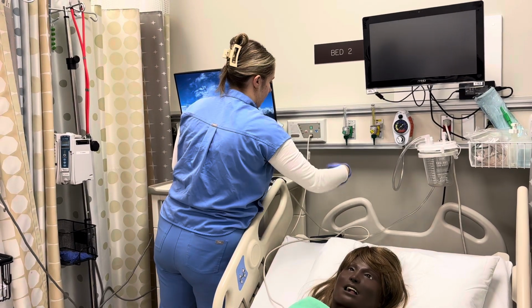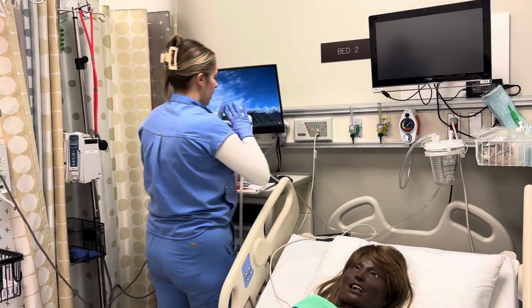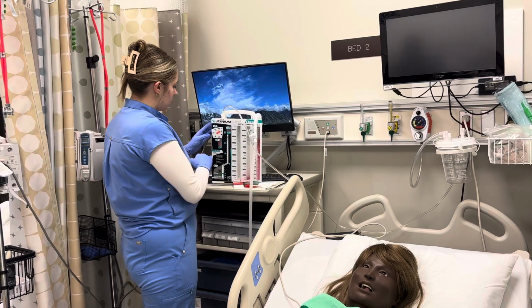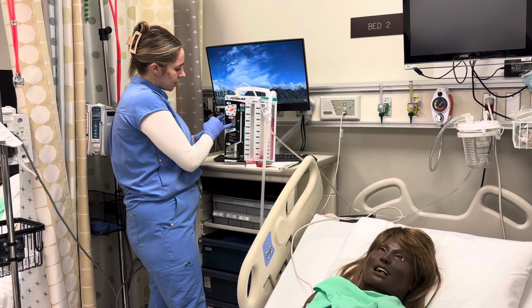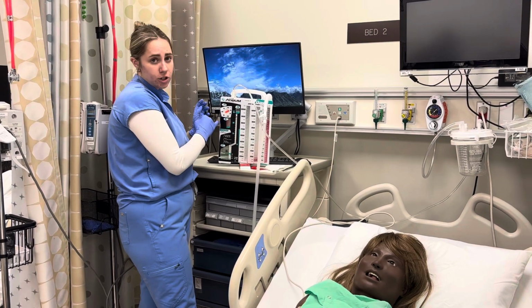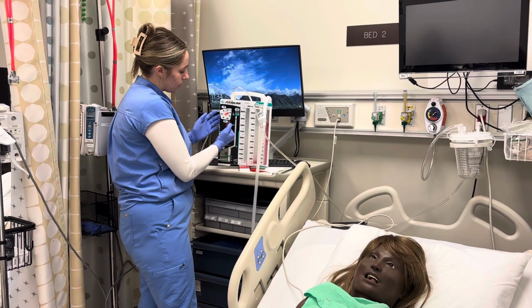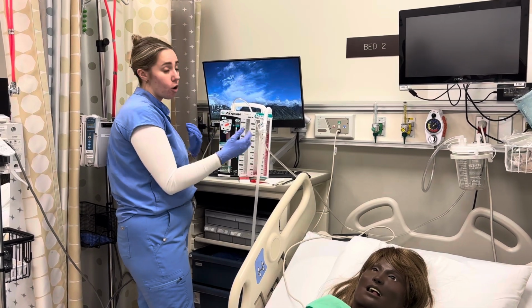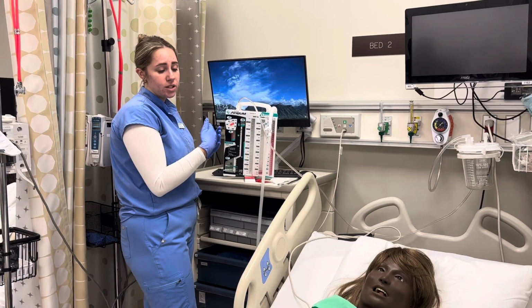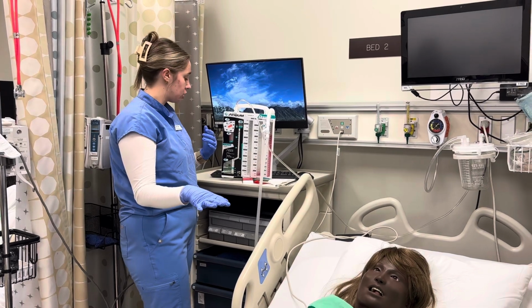And we just want to make sure that everything's connected and working properly. Once those have been verified, I'm going to go to the machine and check that everything looks okay here. I'm going to check this bellow just to make sure that it's inflated. Usually it'd be in this window, and it won't be under inflated or overinflated, and it'll be kind of auscultating to the same as the patient's breath.